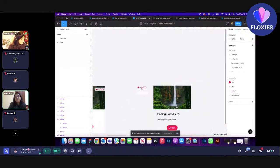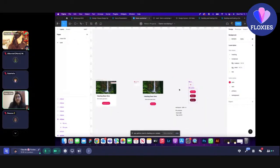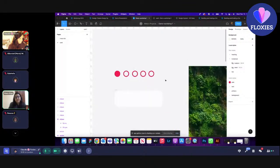If you guys remember when I was talking to you, it's about atomic level. That's what I was talking about. These are like the little elements. We're putting them together and turning them into atoms, to molecules, to organisms. It's kind of like that.